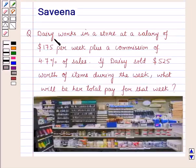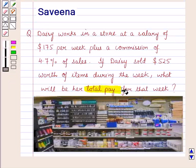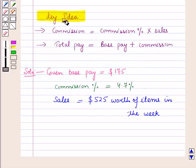Now let us start with the solution of the given question. Now in this question, we have to find the total pay of Daisy in a week, and here it is also given that her base pay is $175 and commission percent is 4.7%. Also, sales, which is equal to $525 worth of items in a week, is given. Now, first of all, we will find the commission by using the first result which is given in the key idea.